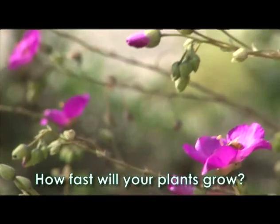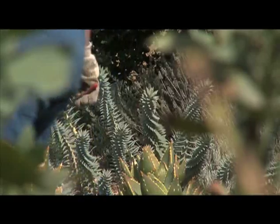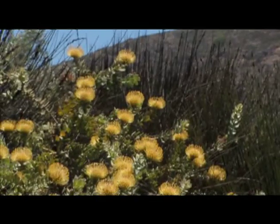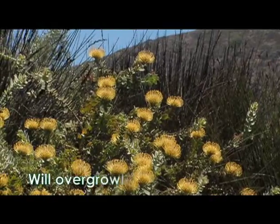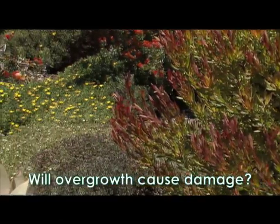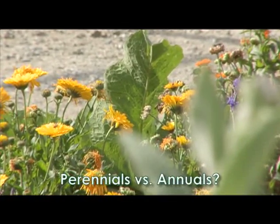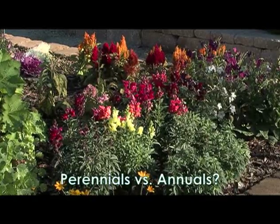How fast do the plants you selected grow? What kinds of additional tools will be required to maintain the plants? Will plants, if left to grow without trimming, eventually disrupt sidewalks, utility lines, and crowd out other plants? And finally, are perennials that need only occasional replacement preferred to several beds of annuals?